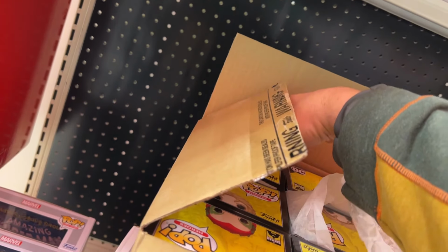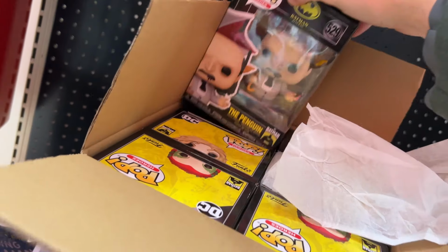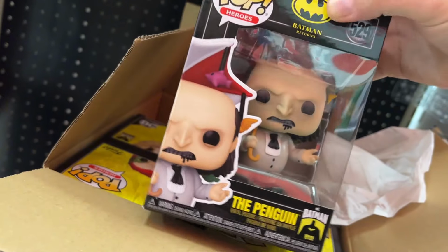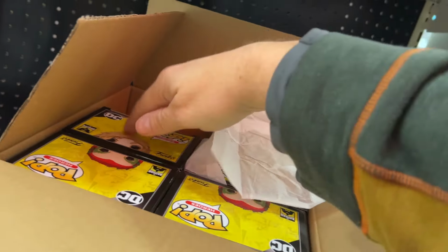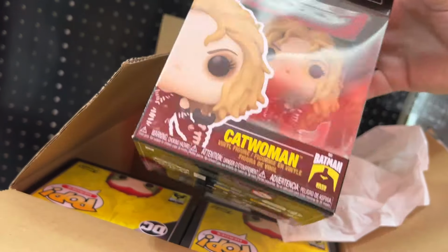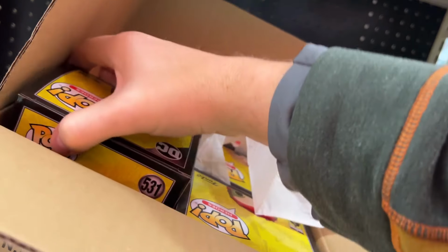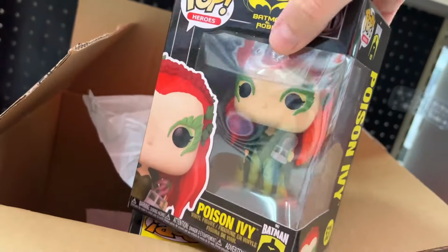Looks like some of the ones I saw. Oh, check that out. The Penguin from Batman Returns. That is pretty sweet. There's Catwoman, Michelle Pfeiffer. Then we've got Poison Ivy.